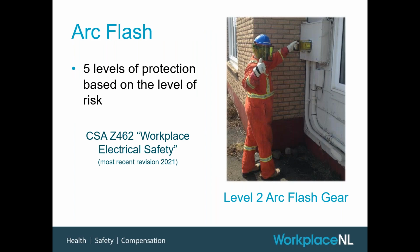So for arc flash, there are 5 levels of protection based on the level of risk, and there is a CSA standard that references that, Z462 Workplace Electrical Safety, with the most recent revision actually this year. The picture on the slide is an example of level 2 arc flash gear. An arc flash study would be required for each source, with the exception of Newfoundland Power, which defines requirements for pulling meters.